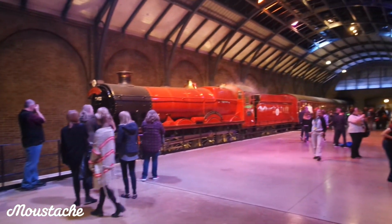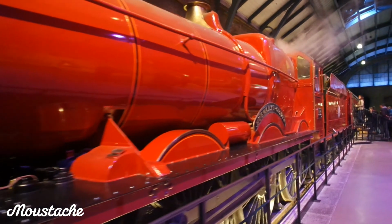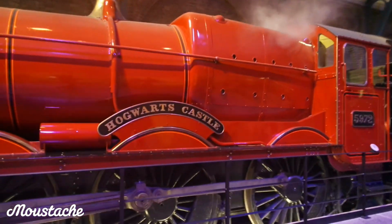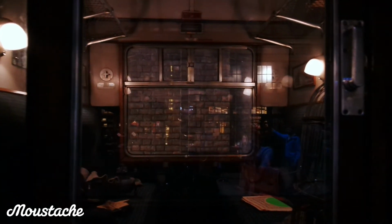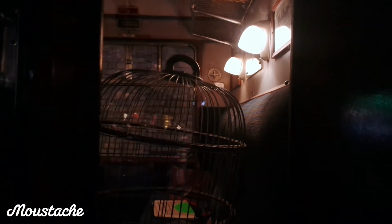Platform 9 3/4 was next, with the Hogwarts Express with smoke everywhere, and of course we could go inside the train carriages, and we were told that each carriage was set up to represent important scenes in the film. So as we'd move through carriage to carriage, we would see the scenes in the film set chronologically, and you could recognize a few things from the movies. It was very, very nice to see.